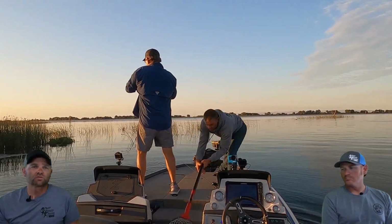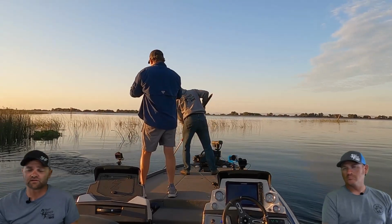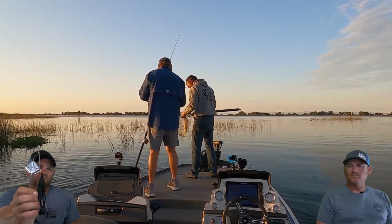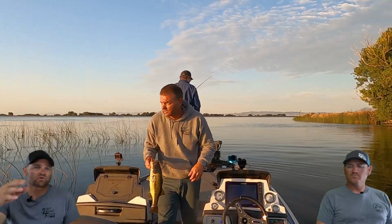The rest of the day Saturday, we scattered out, went to a bunch of different areas, tried running some tide stuff. Was getting bit on the black buzzbait. My partner was throwing that Whopper Plopper pretty much the whole day.